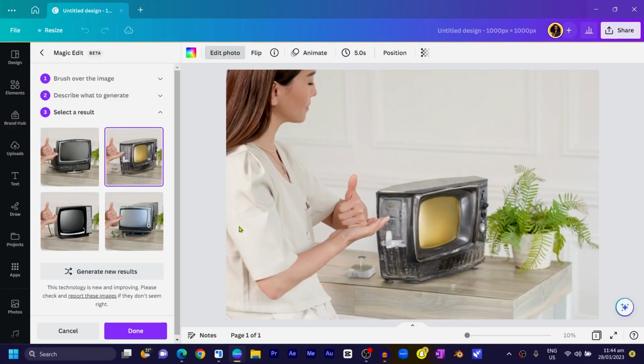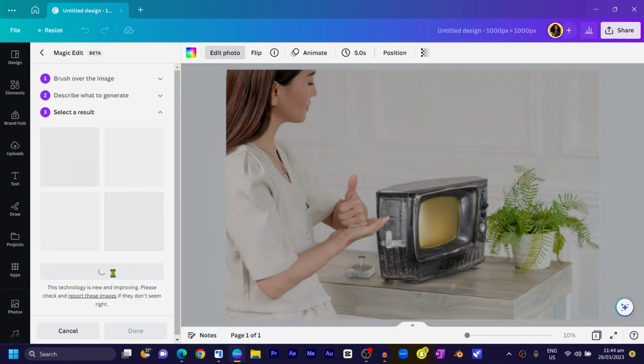If you're not satisfied, you can still tell Canva to generate new results, and it would keep doing that until you get the perfect result. I think this is amazing. I really think this is amazing.